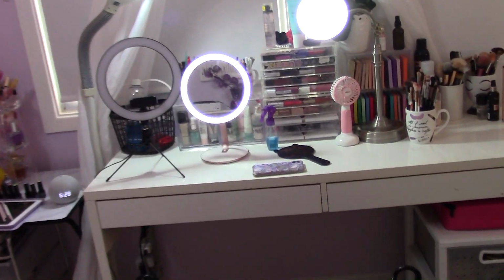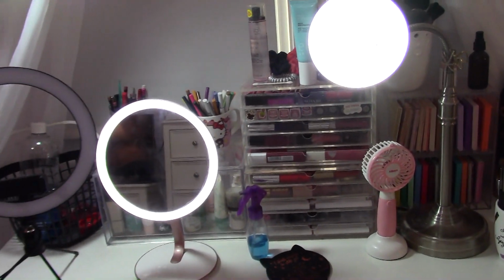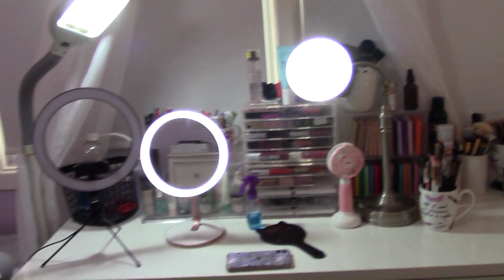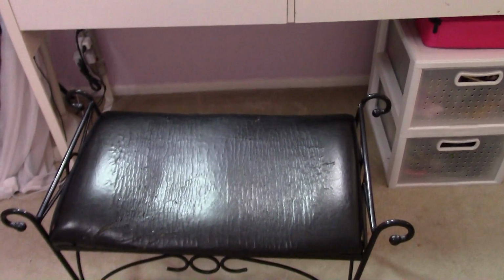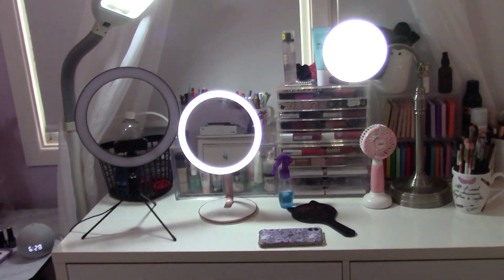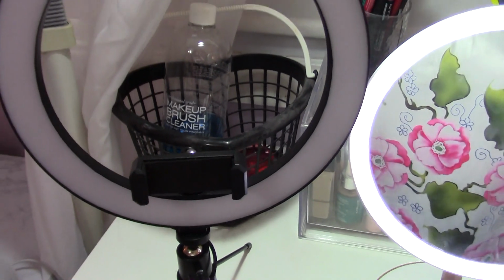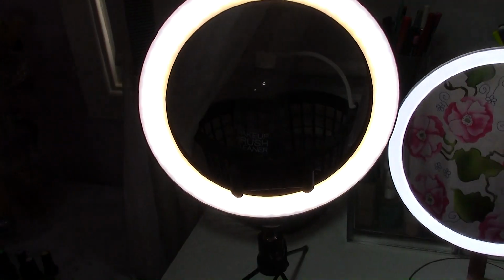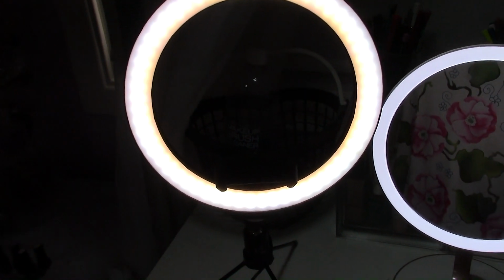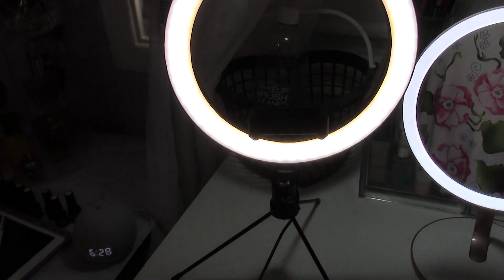So first off, here is where I do my videos and do my makeup, and I believe this desk is from IKEA, and then I have my stool that I sit on. So right here, this is a new item for me, but this is a ring light. You can use it for your phone or a normal video camera, but I really like it.